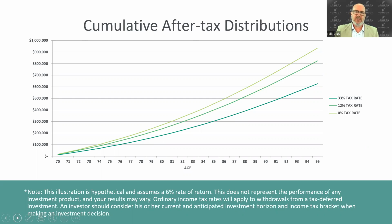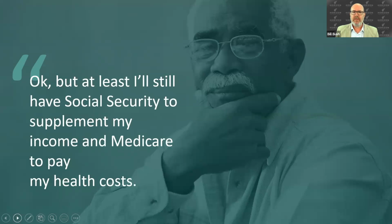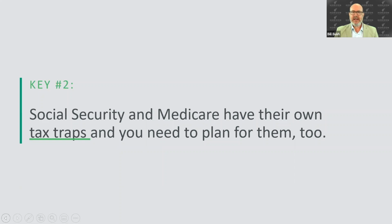And just note the disclosure on here. This illustration is hypothetical. That 6% rate of return doesn't really represent the performance of any particular investment product. And of course, ordinary income taxes do apply when you're pulling money out of your IRA. So let's go on to the next thing. Now you may be thinking, okay, my accounts may not be worth as much as I thought, but I'll have a steady flow of benefits from Social Security to supplement my income, and I'll have Medicare to pay for my healthcare costs. But one thing you need to understand when creating your retirement tax strategy is that Social Security and Medicare actually have their own tax traps that you need to plan for as well. We're going to talk about that.